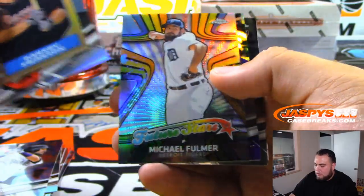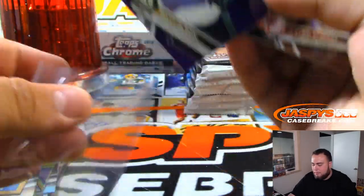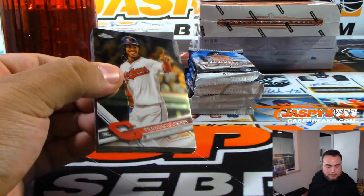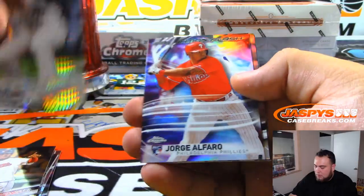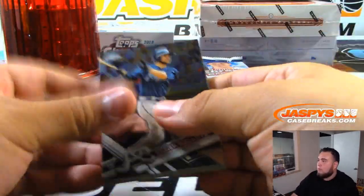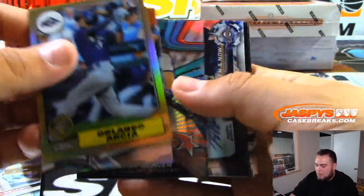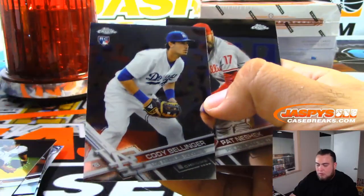Dansby Swanson. We got a purple Matt Olson, number to 299. Alrighty, guys. Should have, I believe, two to three autographs left? Lando Garcia. Little Cody Bellinger rookie.